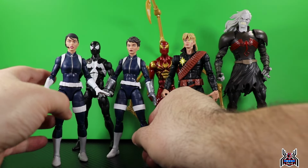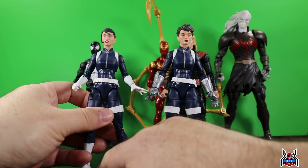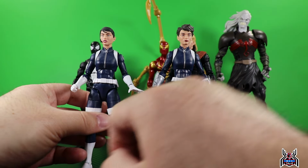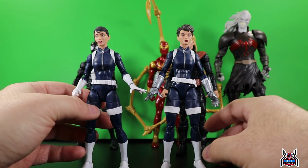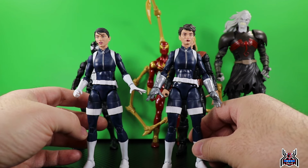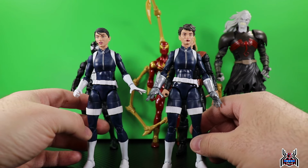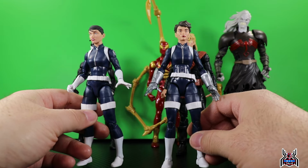Next up, we're going to do the Quake and Maria Hill figure. So it's really a Quake figure, but then you have the options to remove the gauntlets and change the hands, and it comes with a Maria Hill head sculpt. Very good female figure. We get the updated body with the pinless knees and the pinless elbows, and they're double jointed and a bicep swivel. So a lot of good things.